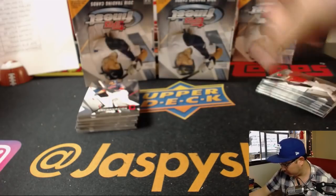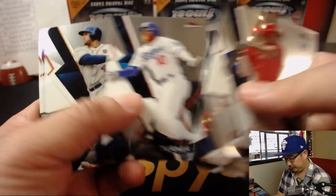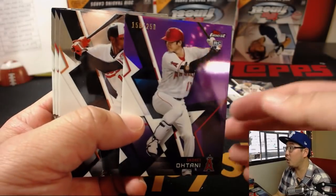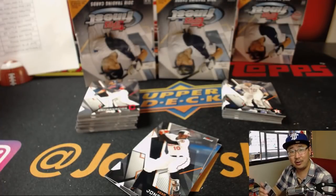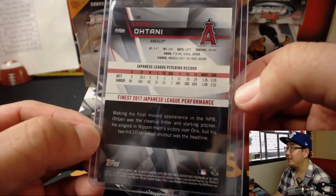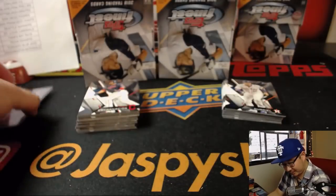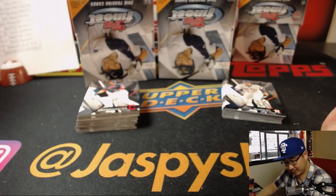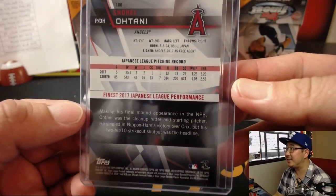Next box, good luck everyone. We've got purple, Shohei Ohtani, 156 out of 250. What does this go for? Like $100? I'm serious, someone look this up and let me know what an Ohtani purple chrome goes for out of 250. They have him pictured as a hitter, but they have his pitching stats on the back.